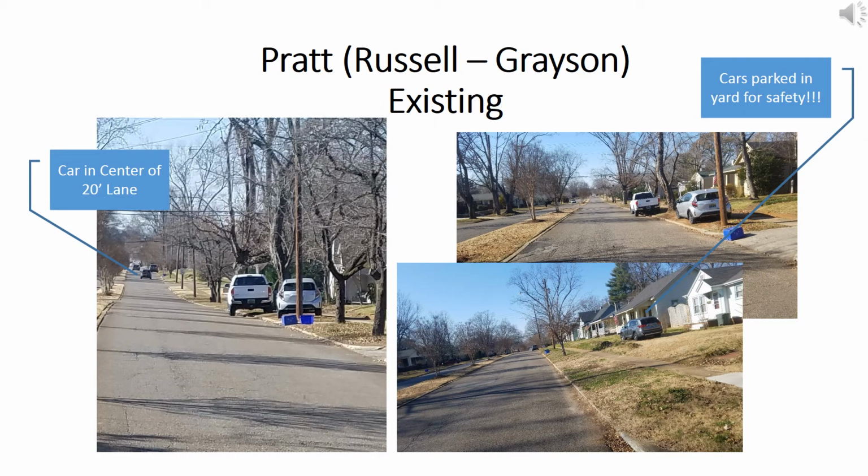Note the car driving in the center of the lane on the left, and the 3 cars parked up in the yard on the right. People fear their cars will be hit, as many of them have indeed been clipped along this street.